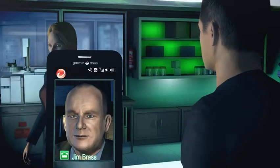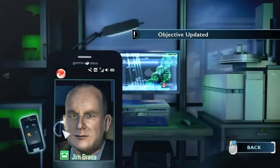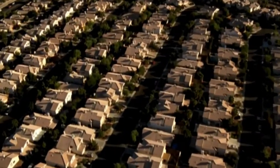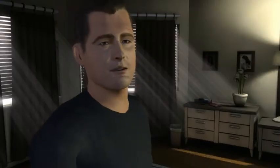It's Brass. I finally tracked down the judge and got him to review and sign our search warrant for John Barrett's bedroom. It's a go. Brass had a hell of a time getting this search warrant. Let's not waste it. Stay sharp.